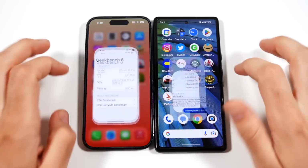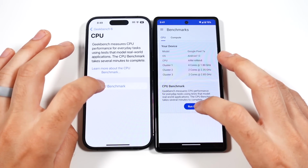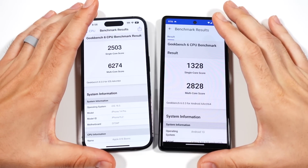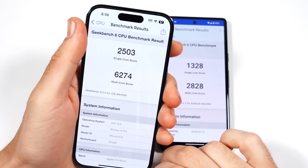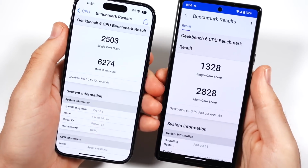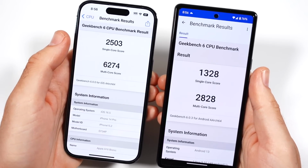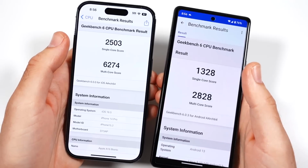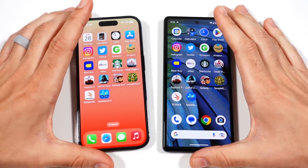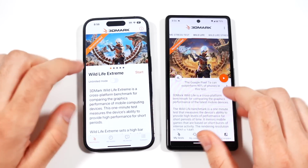Let's go ahead and run the Geekbench 6 test, and we will be back with their final results. All right, and our final Geekbench scores are in, and you could see that the iPhone is definitely really beating on the Google Pixel 7a, twice the score in the single, with almost triple, no, actually a little bit more than double on the multi-core score. But Geekbench 6 always wins out on the iPhone for pretty much every test I've done, so I don't consider that the last test. Let's go ahead and do a Wildlife Extreme.